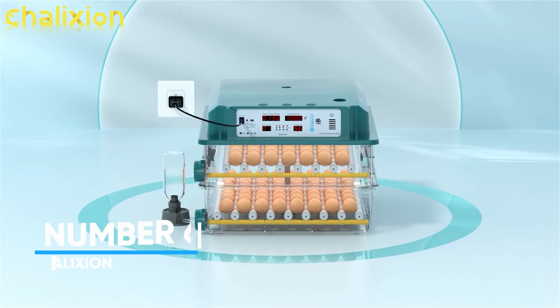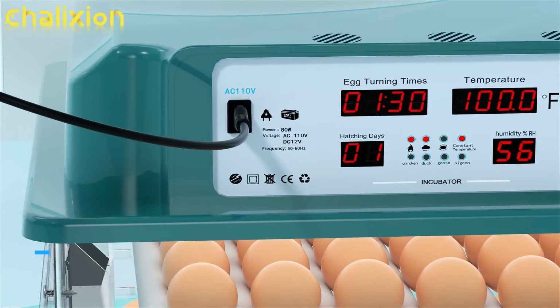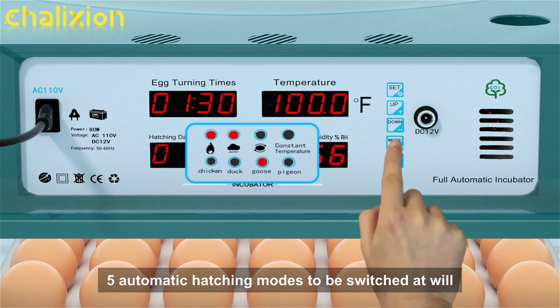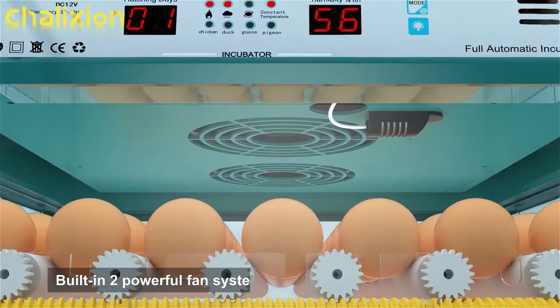Number 6. CHALIXION. At number 6, the CHALIXION incubator is all about stability, capacity, and smart features. It comes with dual fan-driven heaters that reach and maintain the set temperature quickly, while real-time humidity monitoring keeps everything perfectly balanced. If anything gets out of range, the system alerts you right away.